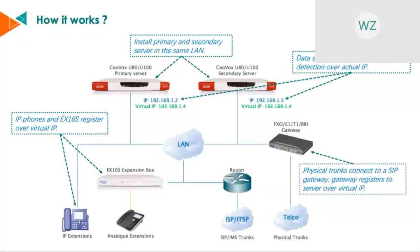And as for the virtual IP, when the primary server is running normally, the virtual IP will be active on the primary server. At this time, the secondary server will be in standby mode, and the virtual IP will not be activated. Only if the primary server fails, the secondary server will activate its virtual IP. So the endpoints, the phones, the EX16S, the gateway still find the server on the virtual IP. That's how hot standby works.